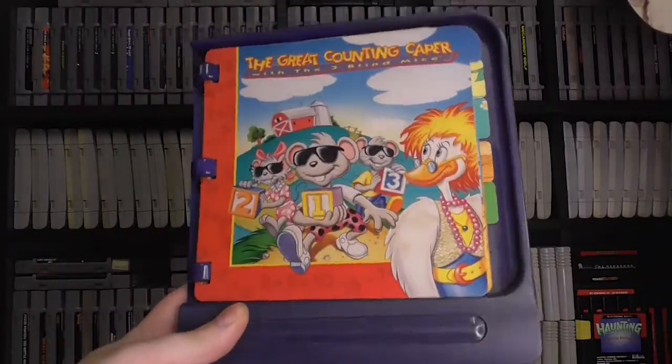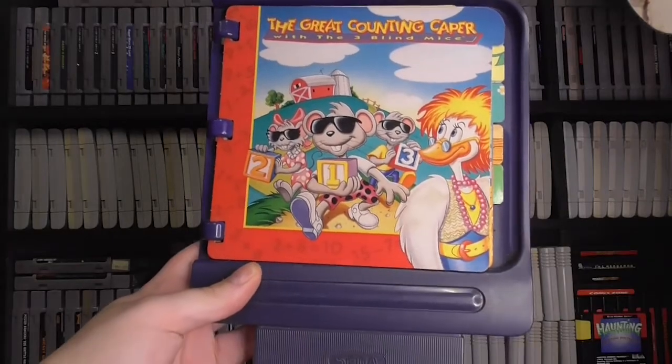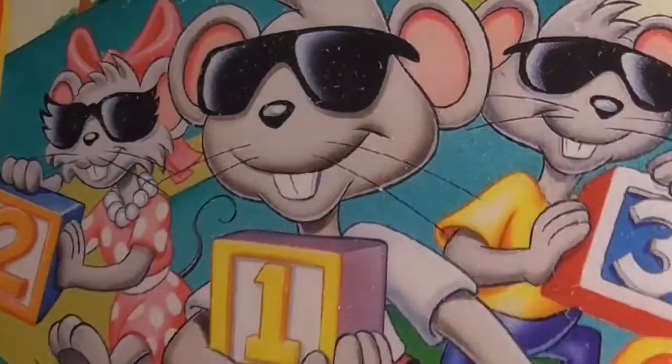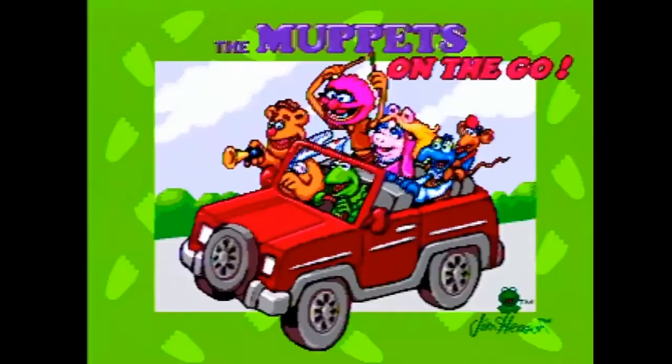Now let's look at the Great Counting Caper with the 3 blind mice. Unfortunately, this game would just not fire on no matter how much I cleaned it. All I got was a black screen, but maybe the game is just from the point of view of one of the mice and it works perfectly? I don't know. Next game, the Muppets on the Go.